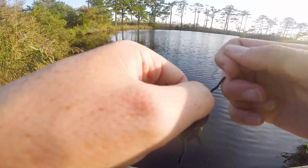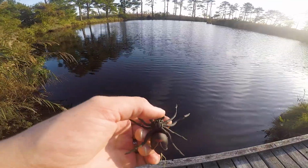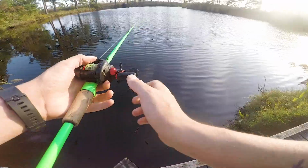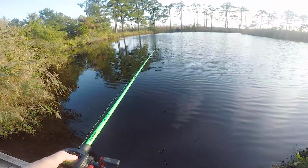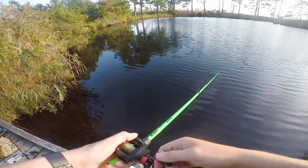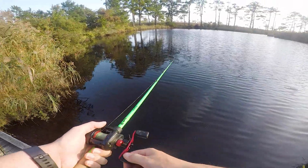Can't believe I lost that lure, man. Good news is, guys, it works. If it hadn't broke off, I'd have caught one. Let's see if I can get another bite. I did get another bite as soon as it hit the water.